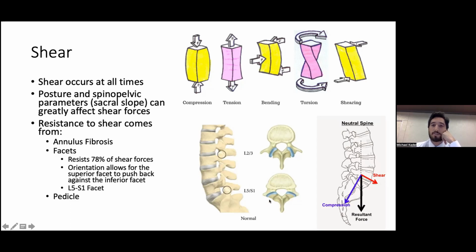So our facets have been oriented in such a way in order to prevent slippage of the vertebral body over the next one. The pedicle also has to resist, obviously, the shear forces, because while the facets are bumping against each other, the pedicle has to resist the vertebral body moving forward.